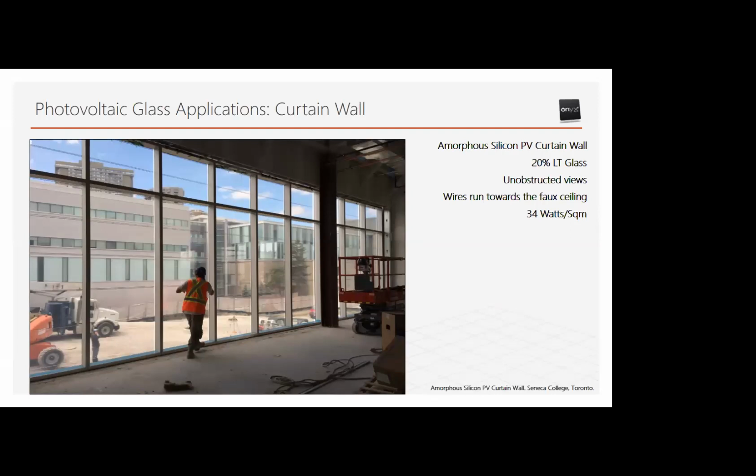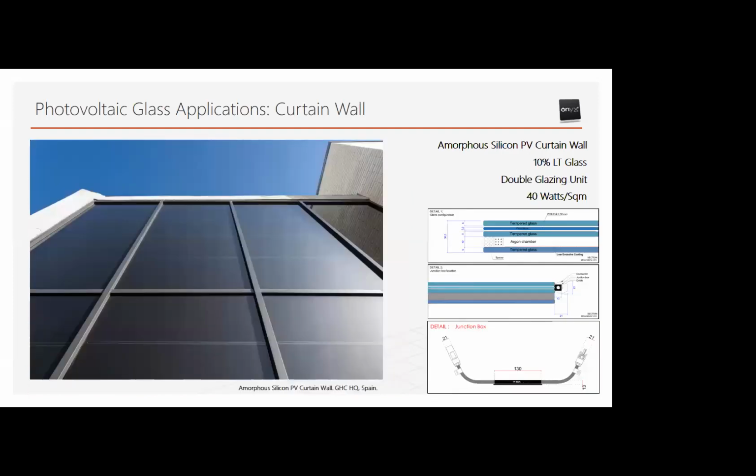For example, let me go back. In this project, from the outside, we do not see the junction boxes, but from the inside, we see them, okay? Why? Well, this is the architect's decision together with the client and with the engineers. So from our side, we don't mind if you want to see them or not, it's not in our hands. So this one, as I said, they are seen from the inside.